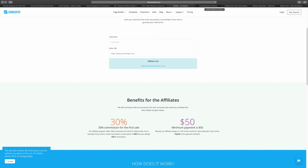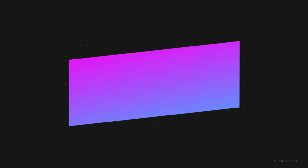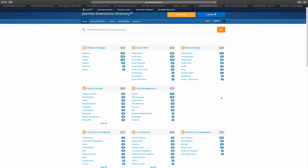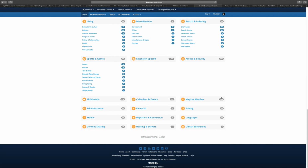Okay, so let's move on to this one now. The next one is you can become a template extension developer. Now, this takes a little bit more work. You have to understand JavaScript, HTML, CSS, and different languages that are used to build Joomla. And you have to understand how the Joomla structure works on the back end. And as you can see here, they have a lot of developers that are creating things that people need.